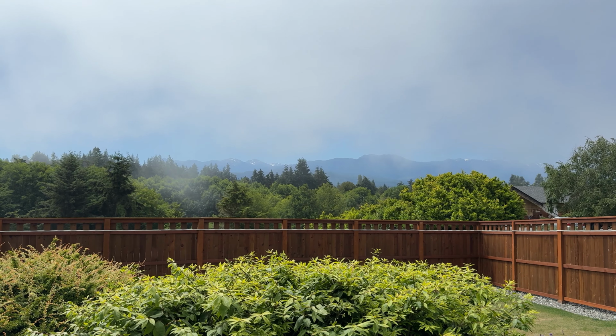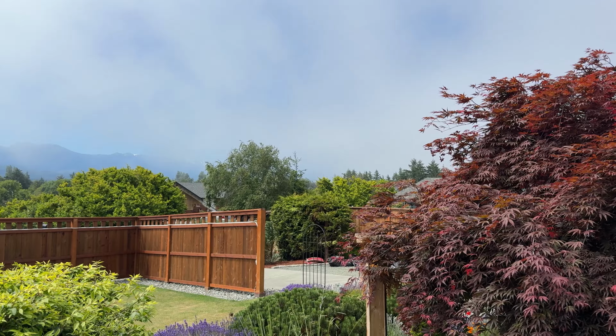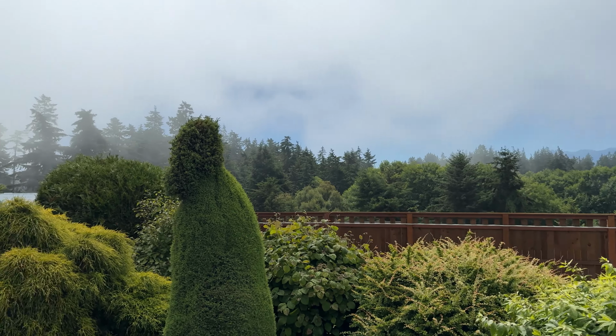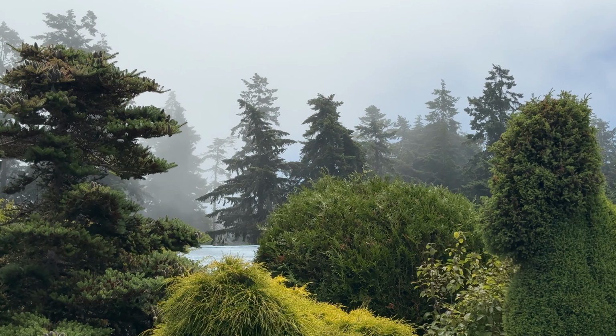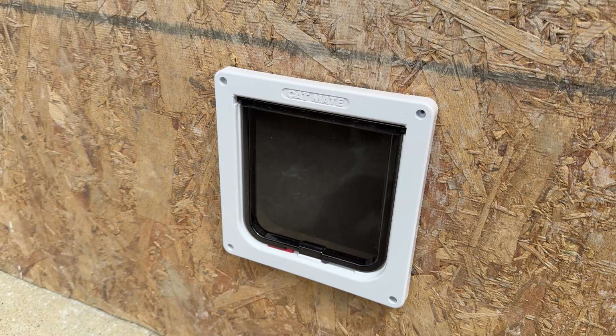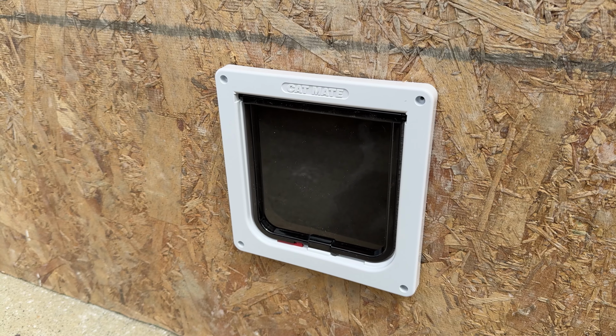We got marine air coming through. Not uncommon here in Dungeness Valley. Sometimes it looks like smoke. It moves quickly with the wind. I put in a temporary cat door so Lily can get in and out of the garage, which is now covered.